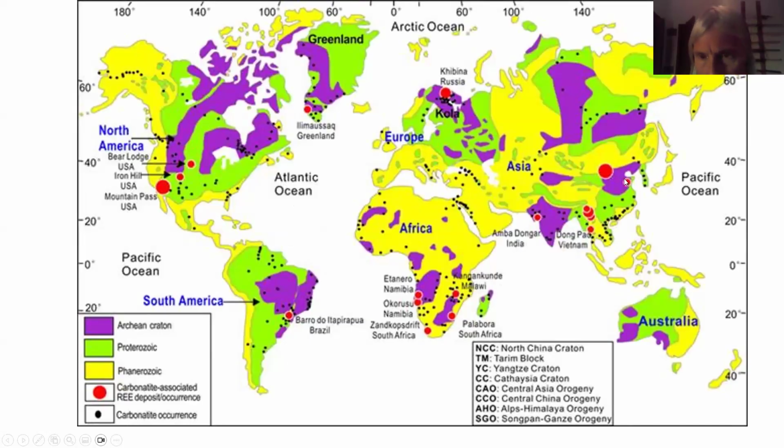It's Chinese. A couple other places in the world: Vietnam, one in India, a pretty big one up here in the Kola Peninsula, and a couple down in Africa. We're going to talk about this one in Brazil too, because this is a very large and very well-developed mining operation in Brazil, as is the one in Canada. This is going to be the future.